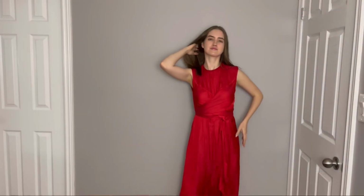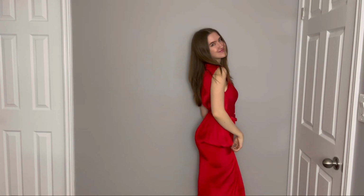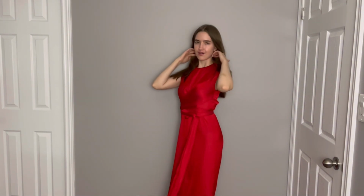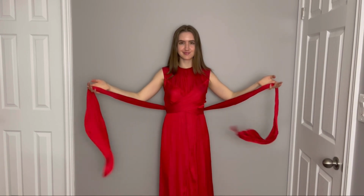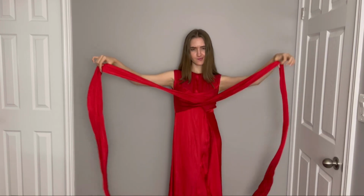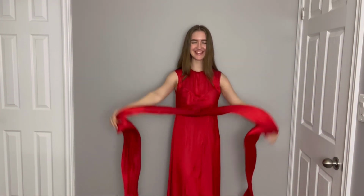Let's move on. Alright you guys, here comes the next outfit, and when it comes to this dress, I really don't understand how you're supposed to tie the strings. It's so confusing. I don't know how to do it in the right way. It doesn't look good because of the material. They're very slippery, so even when you do tie them, they still untie eventually. So I'm really confused about this dress.